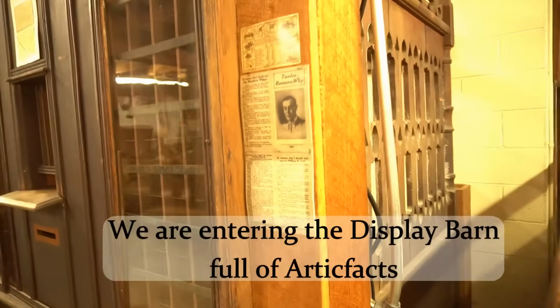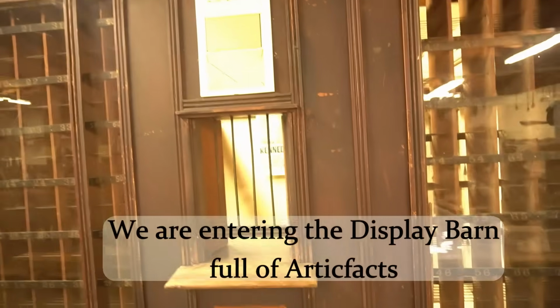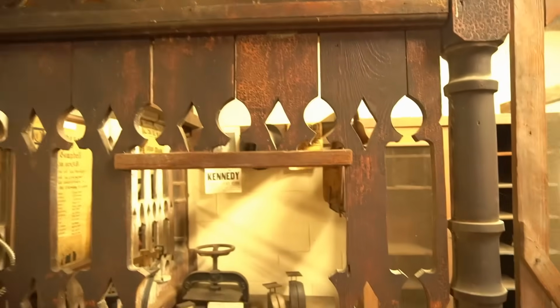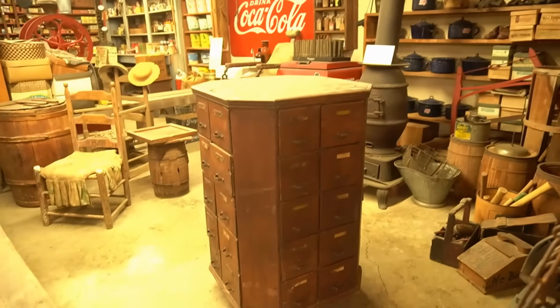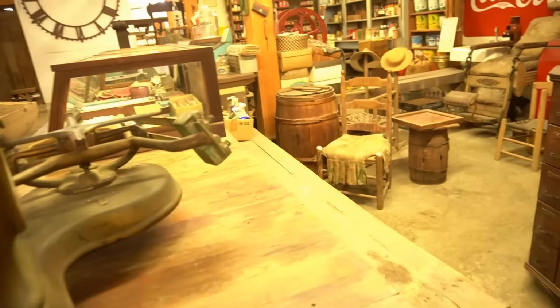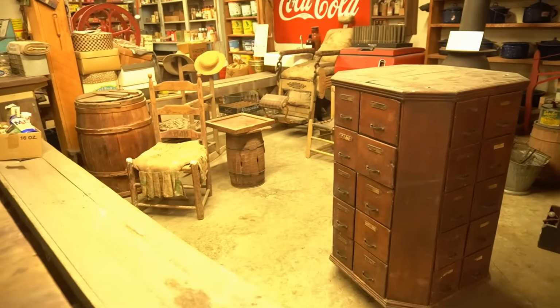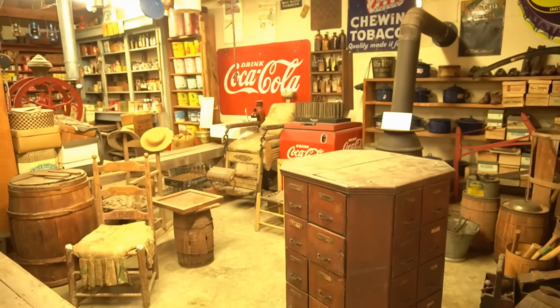Amazing. Post office. Ooh. Look at this. That's beautiful. Oh my goodness, look at this, post office. Could sure use something with that many drawers. See that chair? Barbershop?